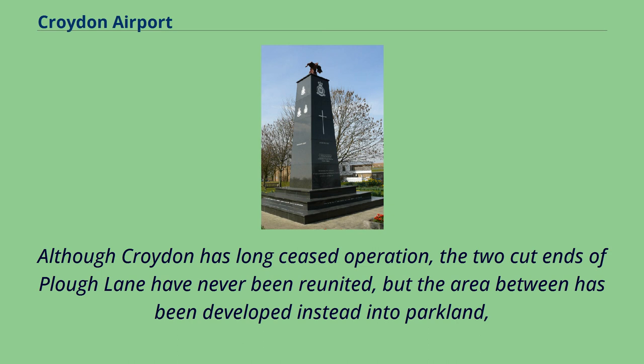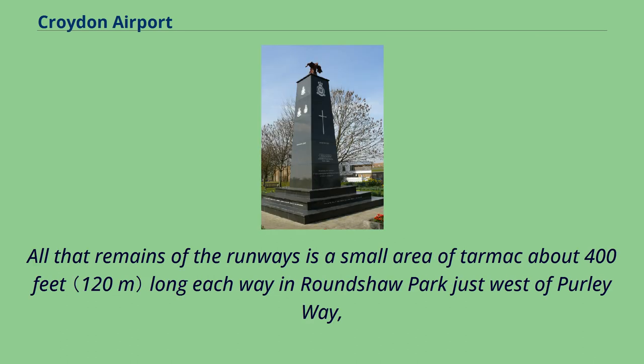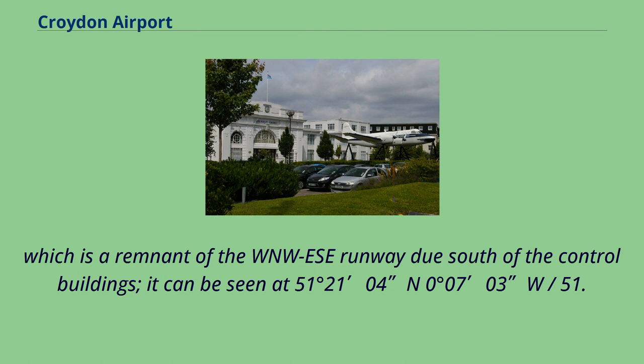Although Croydon has long ceased operation, the two cut ends of Plough Lane have never been reunited, but the area between has been developed instead into parkland, playing fields, and the Roundshaw residential estate with its roads aptly named after aviators and aircraft. All that remains of the runways is a small area of tarmac about 400 feet long each way in Roundshaw Park just west of Purley Way, which is a remnant of the WNW–ESE runway due south of the control buildings.